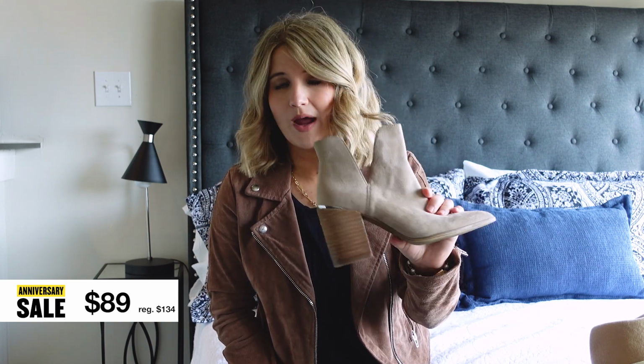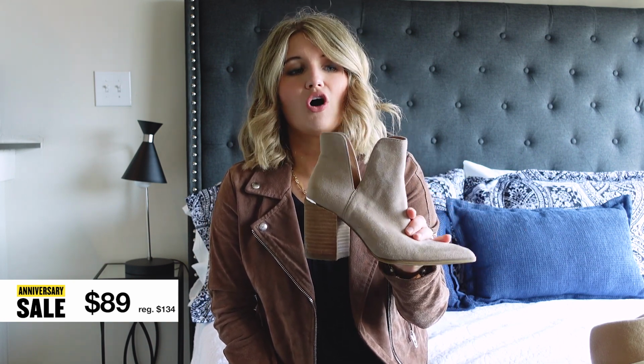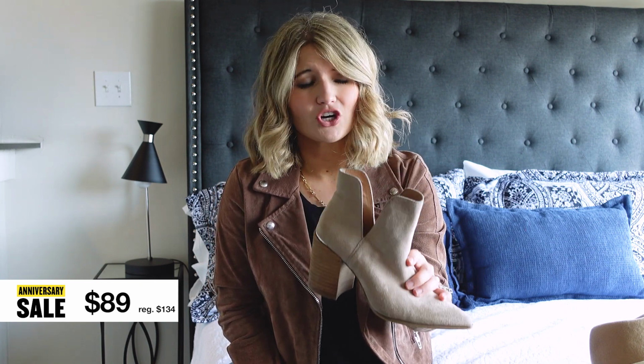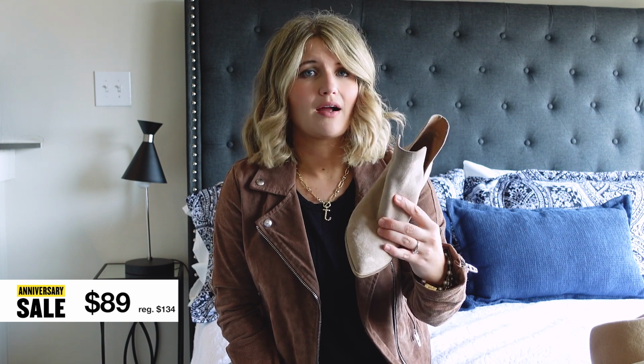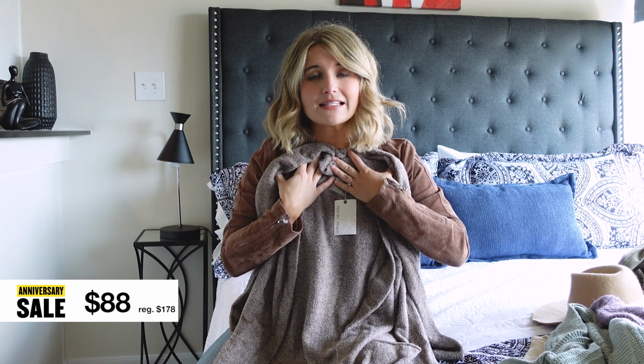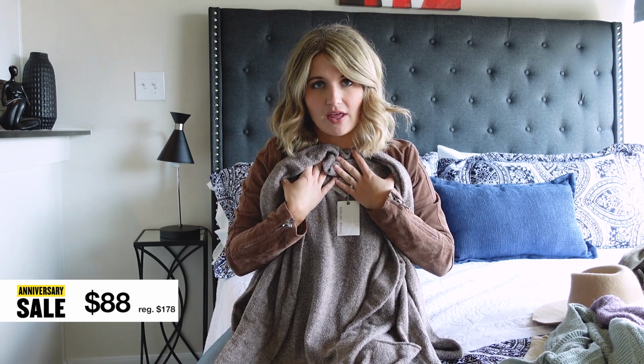This is far and away my most worn shoe for the fall. And I even wore these into the spring with different dresses and things and skirts. So I think you'll get a ton of wear out of these and you'll be able to wear them for years to come.